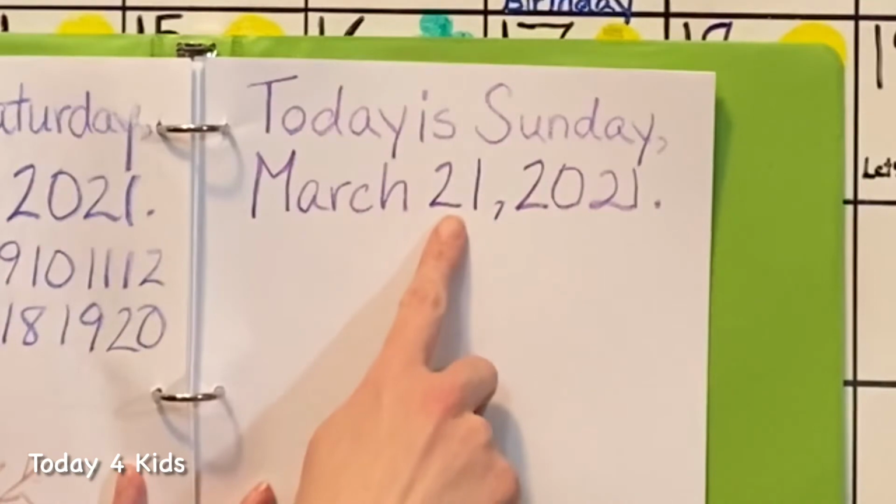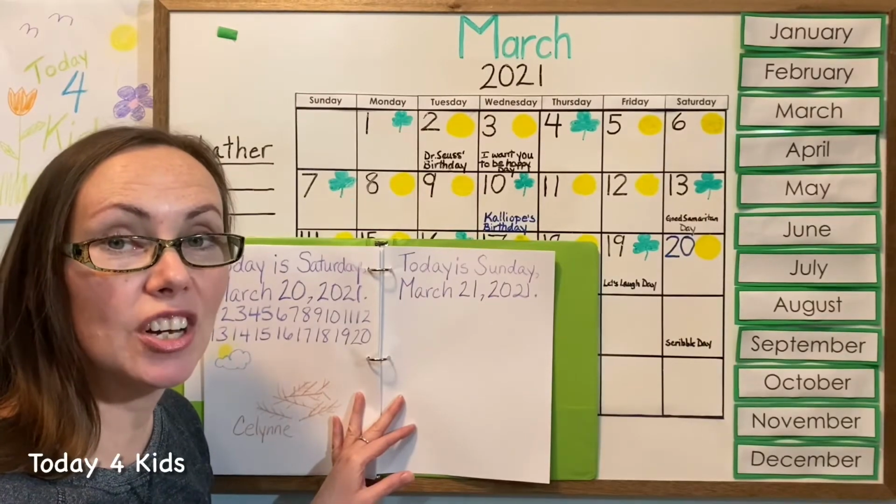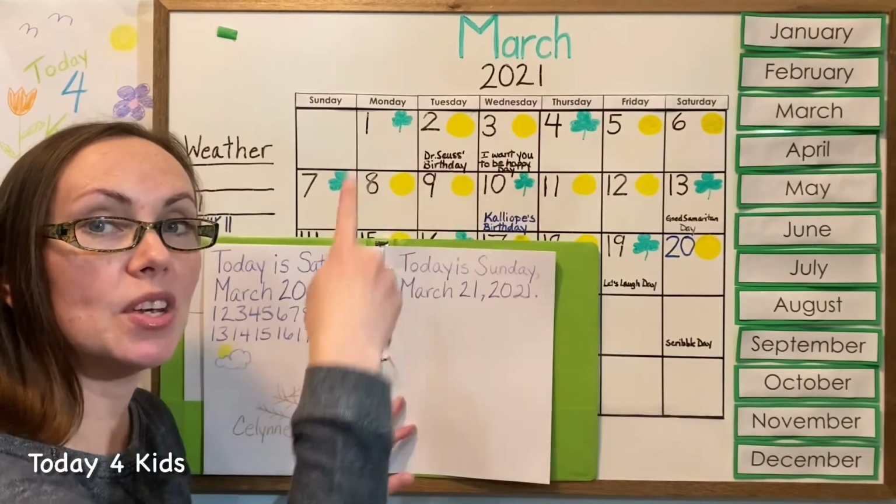Next, I'm going to count my numbers all the way up to 21 because I want to practice them every day and get really good at making them. You can practice with me on your paper or you can do it in the air with your fingers. Are you ready?